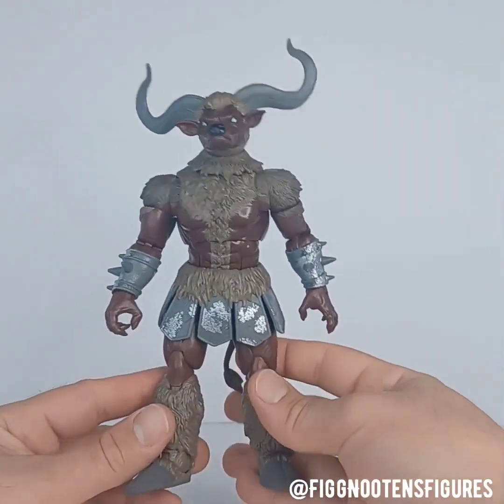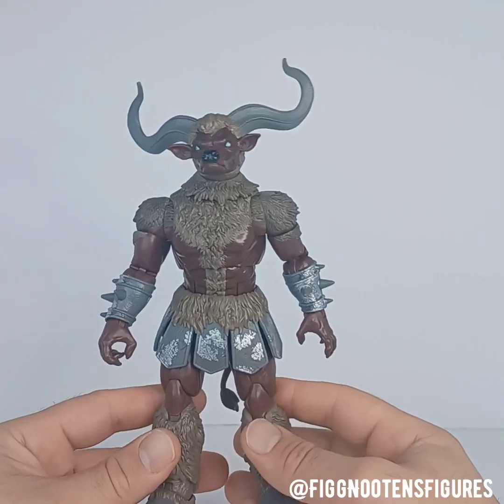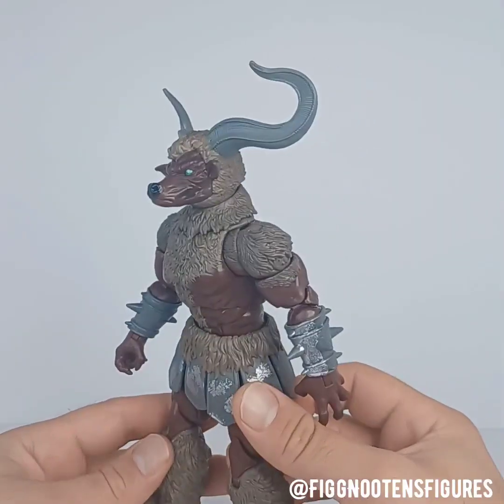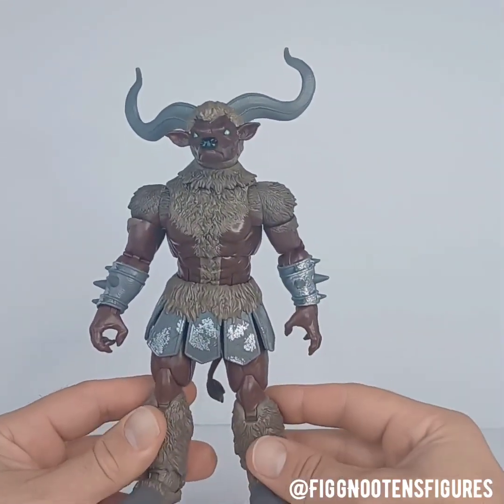I think they've done some pretty good work here with the monsters from this Power Rangers line. The only thing that's been a little bit off with these figures is maybe the scaling with some of the Rangers and the Zords. But other than that, he looks pretty amazing. That's going to do it for a closer look. Let's talk about the articulation on the Mighty Morphin Minotaur.